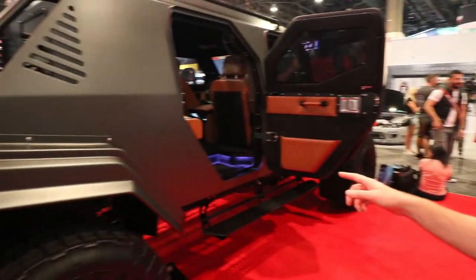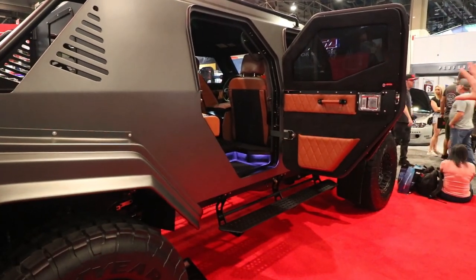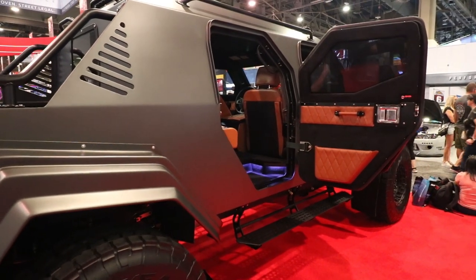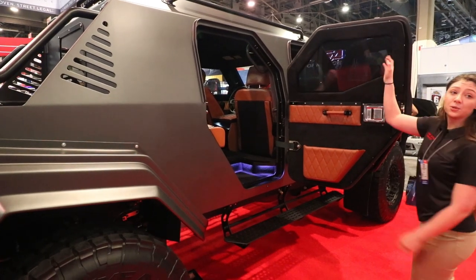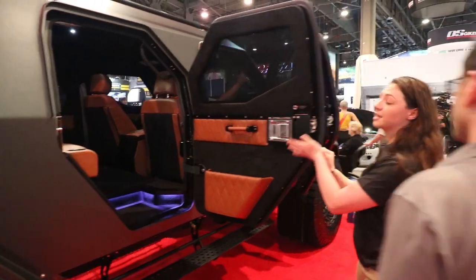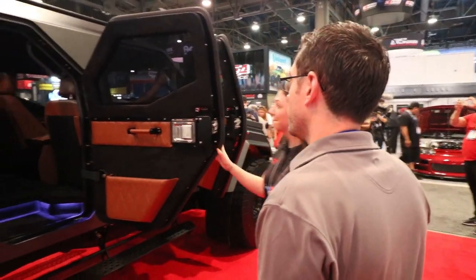So this thing's bulletproof to 9 mil. Yes, correct. And the windows as well, they'll go up to 50 cal. The windows go up to 50 cal? Yes. The 50 cal option, it's a 3-inch window. And then this 1/4-inch plating here is doubled up on the inside for the 50 cal option.